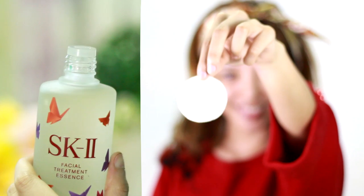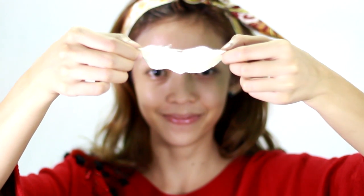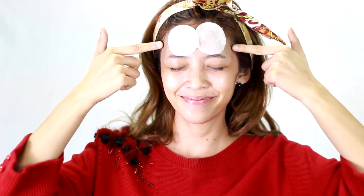Here I'm using SK2's Pitera Essence. Soak the cotton with the solution and pat that all over your face. When you have covered your face and neck and the cotton is still damp, let it sit for 10 to 15 minutes on your face for extra absorption. Expect my mustache to grow faster. Headband change, I was quite annoyed with the previous one.